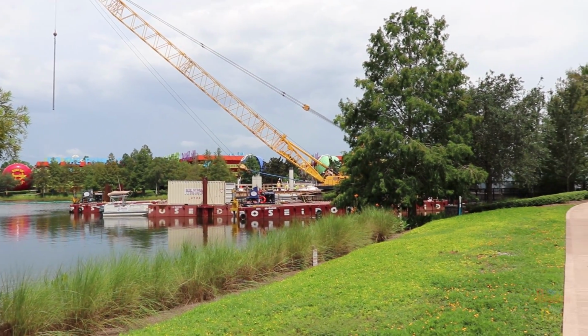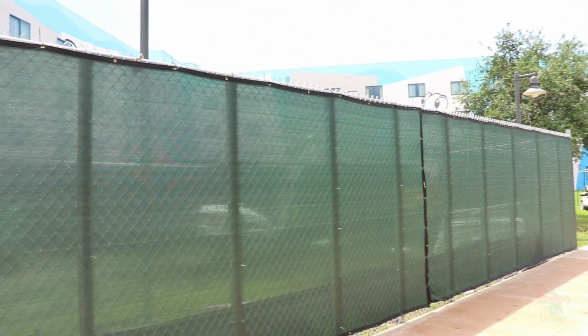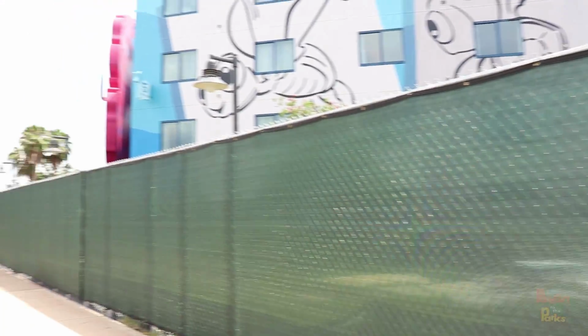Sorry, there is a little construction noise behind me as well. They have this fenced off here. They're doing some sort of work behind me here, behind this fence. Nothing related to the Skyliner, just the hotel itself.